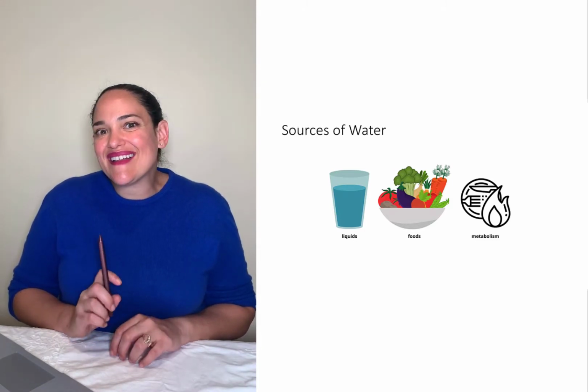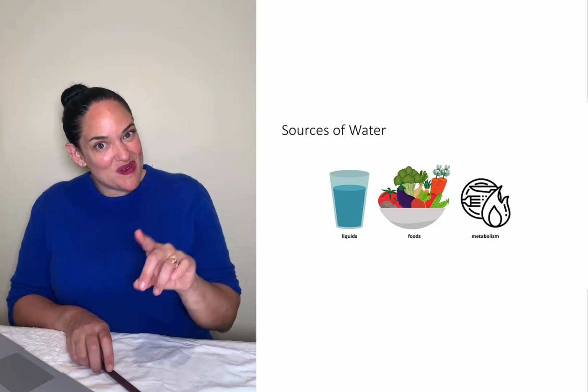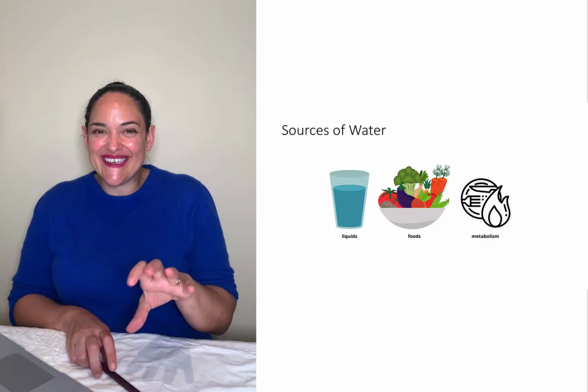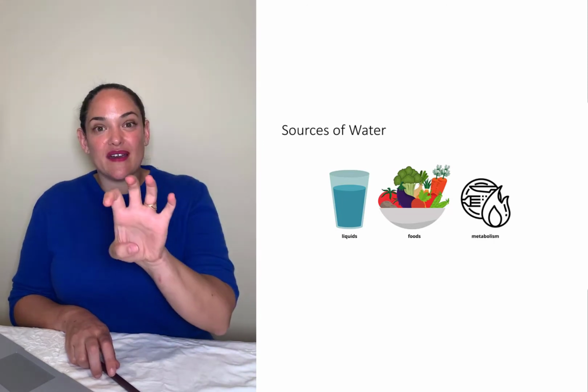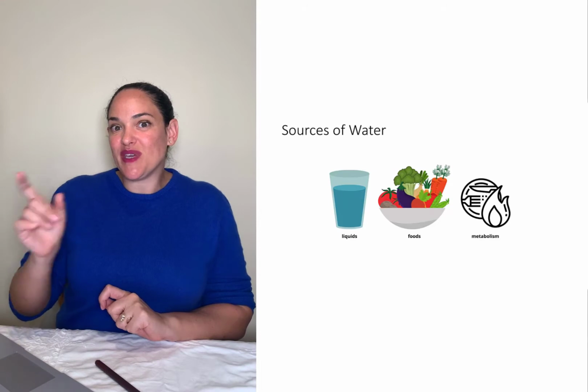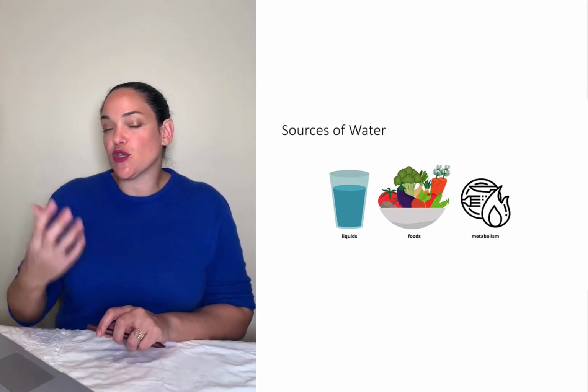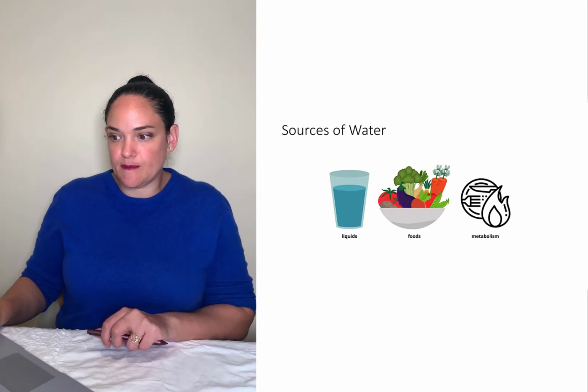We also make a little bit of water through the process of metabolism. If you remember your cellular respiration equation, we take a fuel, burn it in oxygen, and the products are carbon dioxide, ATP, and water. So that metabolism process adds to our total body water intake.